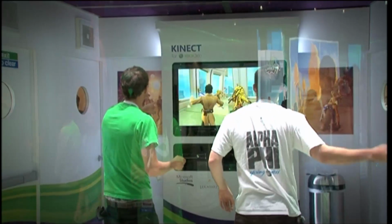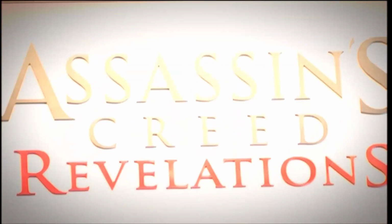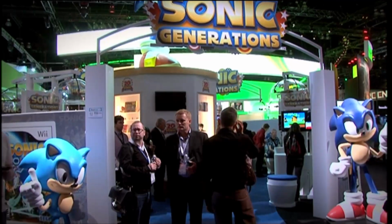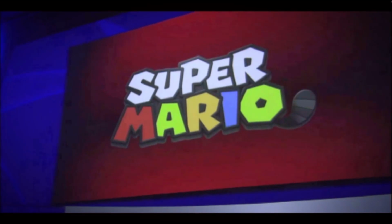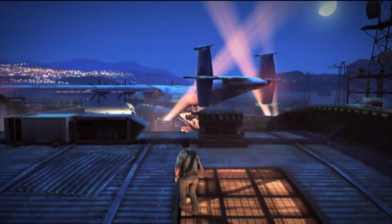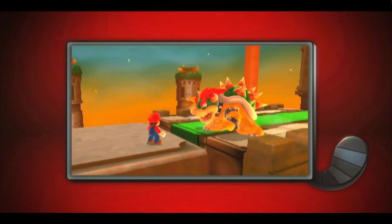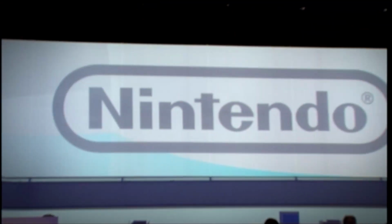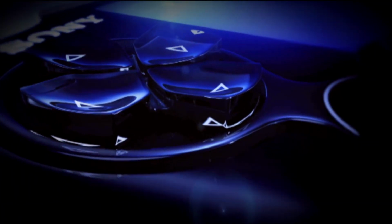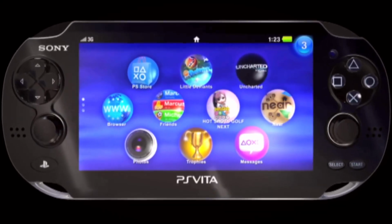But it's not just Kinect that will be having the lion's share of the highly anticipated new games this year, as E3 also hosted some of the biggest games across all the platforms. And this year, it was all about the threes. Uncharted 3, Super Mario 3DS, and Battlefield 3. But this year could be special for another reason. We're gonna have new consoles to play our games on. And Sony was the first to throw their hat into the ring.